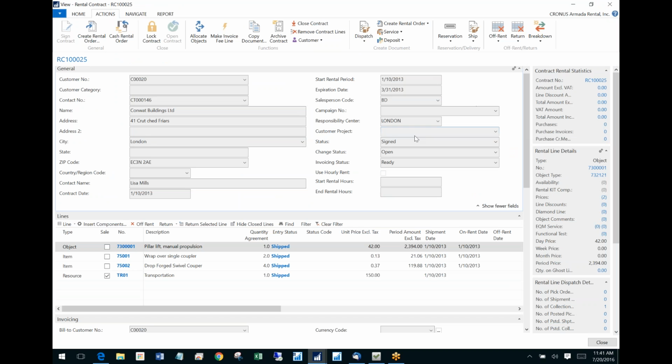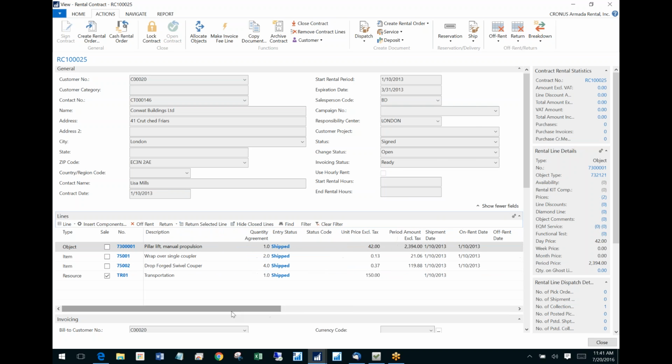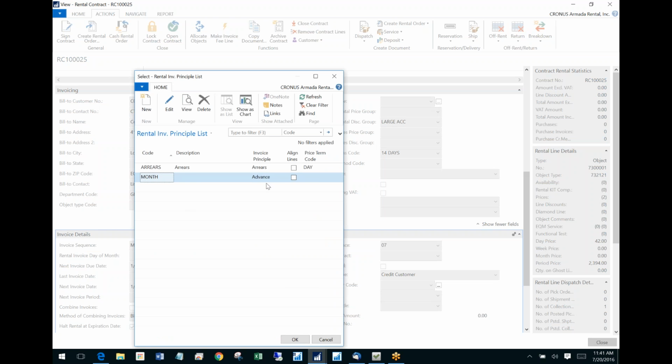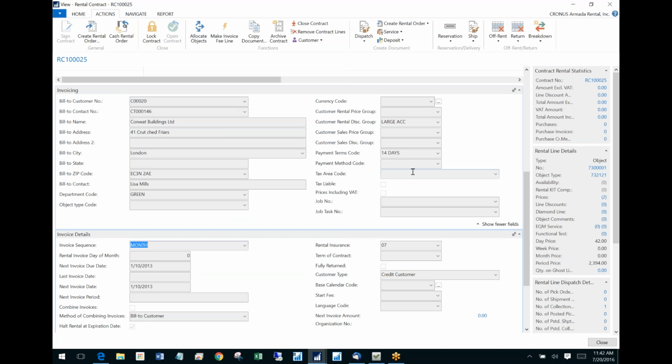So whenever we're ready to invoice, we click the Create Rental Order button, and it uses the data from our lines and our pricing, and also we have our invoice sequence. So this is another way that you can control how customers are invoiced, whether it's in advance, in arrears, or in a combination of that. And in this case, I have it set up to where this contract, the first month is invoiced in advance, and the following months are invoiced in arrears. And that is done monthly. So there's a lot of different ways that you can control this depending on your rules for invoicing your particular customers. And they're a matter of setup and not customization.